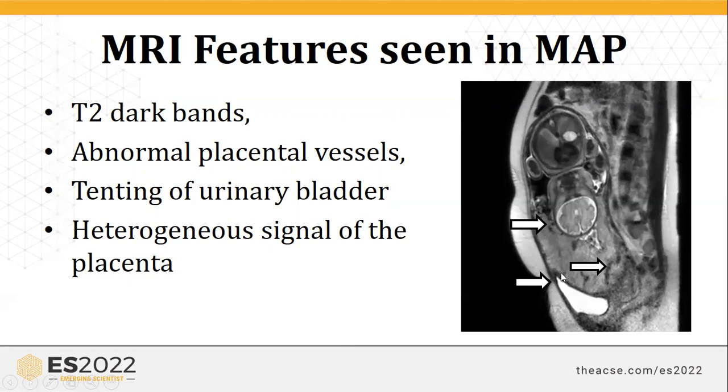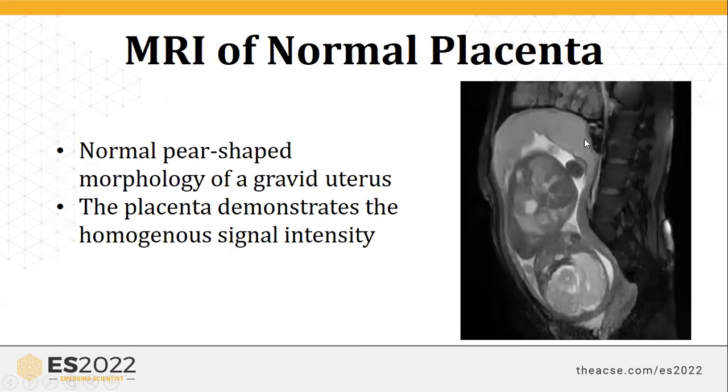And here you can appreciate the tenting of the urinary bladder, but I've already told you it's not a very strong predictor of morbid adherence of placenta. And overall, you can also appreciate that the placenta demonstrates a heterogeneous signal intensity as compared to the normal placenta, which demonstrates a homogeneous signal intensity.